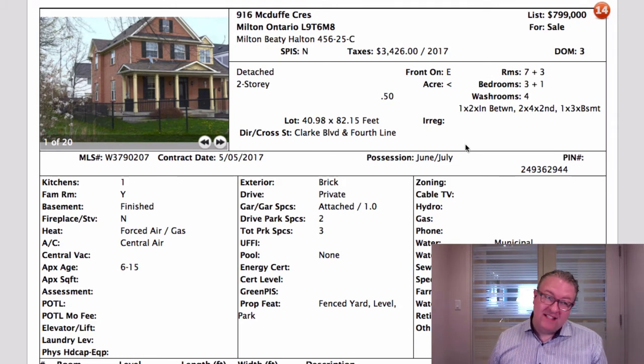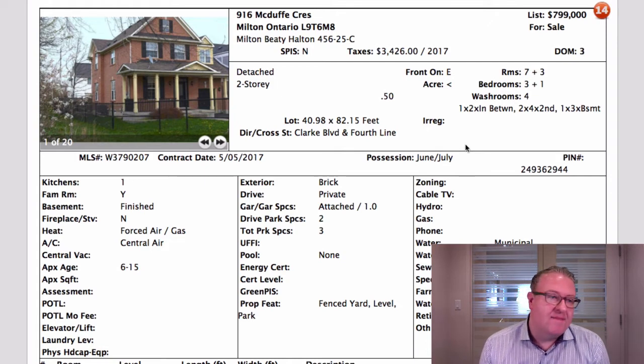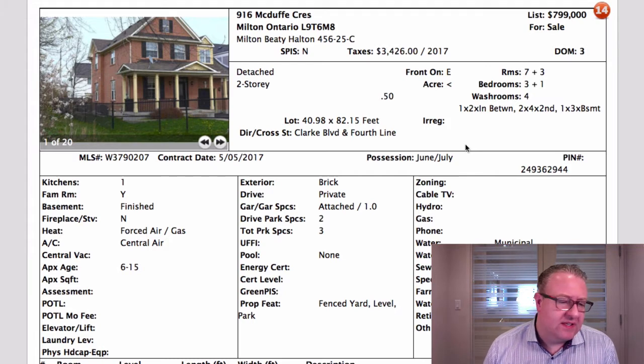Although, I mean, this is tough, single car detached homes have really had a tough time. We've got stuff for $789, $799 taking offers anytime. This one has the advantage of being a little bit beside parkland and a little bit of green space. They haven't been there that long, which is kind of interesting. But nice street. Macduff is one of those streets where the kids can go biking, street hockey, very low traffic.